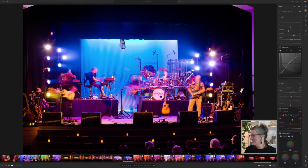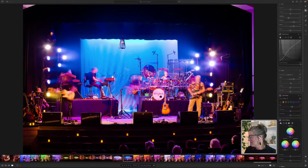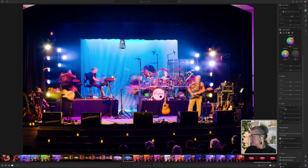Oh, yeah. That is super green. It's almost like a green screen, right? What is happening here? All right, I want to add some blues. I'm going to add some yellows. Let's add some greens. There we go. Kind of magenta this out a little bit. Ooh, that looks good. All right, cool. Let's go into my sharpening.